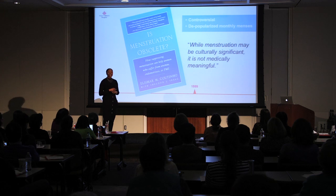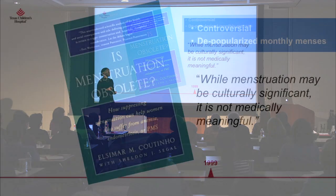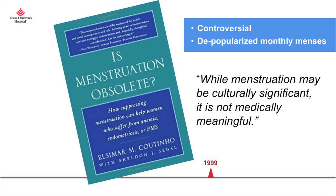society views our cycles. There was a book that was published in 1999 entitled Is Menstruation Obsolete? This was a controversial book. It wasn't as popular because it was trying to depopularize the idea of monthly menses. It posed the question and made the statement that while menstruation may be culturally significant, it is not actually medically meaningful. So what do you guys think?